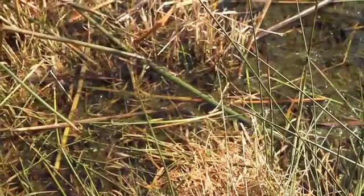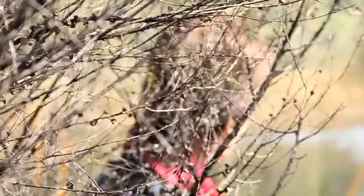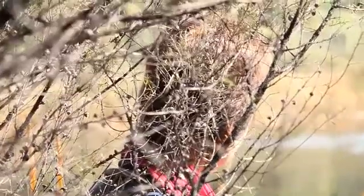Our remaining wetlands are steadily degrading through ongoing drainage and nutrient inputs and invasion by weeds and pests. However, in recent years there's been a real desire to do something about our wetlands, but the big question is just how do we do this?